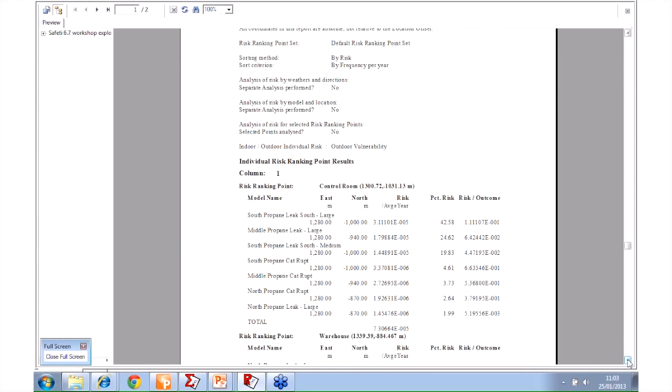And what we've got here is a key tool in understanding your risks. So at the control room, which has this geometry, this location on the map, the blue dot we looked at, that's a risk ranking point called control room. You can call it whatever you like. These are the risk contributors. So these are the failure cases that hit that control room. So the scenario large leak, so south propane leak, large, contributes 42% of the risk. So the risk contribution is 3.1 times 10 to the minus 5, which if you sum all of the risk at that point and divide by this, that's 42% of the risk.